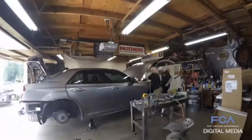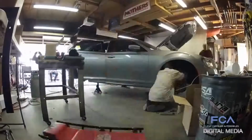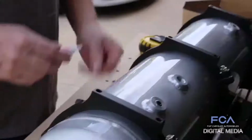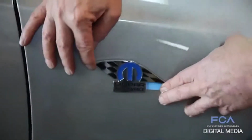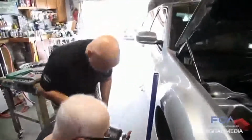Knowing what we're going to do with this car, our goal is to have the most impeccable build we've come to date with. And so what we're going to do in a weekend is basically get some basic modifications done. We're adding some Mopar content, we're going to lower the car, custom wheels are being made. When you get the right friends, anything is possible.